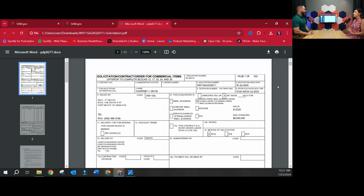Depends. But as a business, I'd want to ask, do I have the time and energy to respond to this right now? This is issued by Fort McCoy in Wisconsin. Am I able to provide services in Wisconsin? Laundry services, if I'm in New York, probably not. We're not going to expand our business out there for the first time. Maybe, but if you're already there.